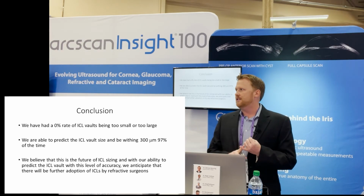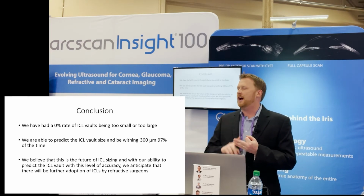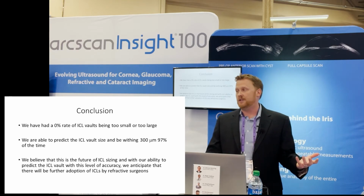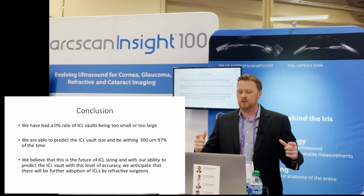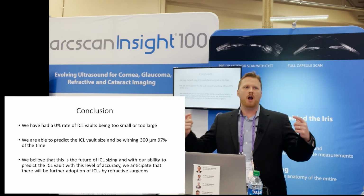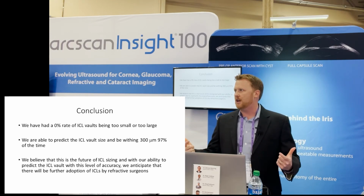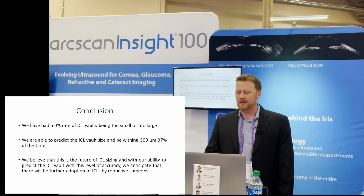So there have been no instances of angle closure, no instances of cataract formation to date, and no instances of ICL rotation utilizing this device. We are within 97% of the time able to predict within 300 microns what the actual vault size is going to be. And I really feel that with this level of accuracy, we can anticipate more adoption of surgeons doing more ICL procedures, feeling comfortable with this technology, and being able to offer it to a wider array of patients across the United States.